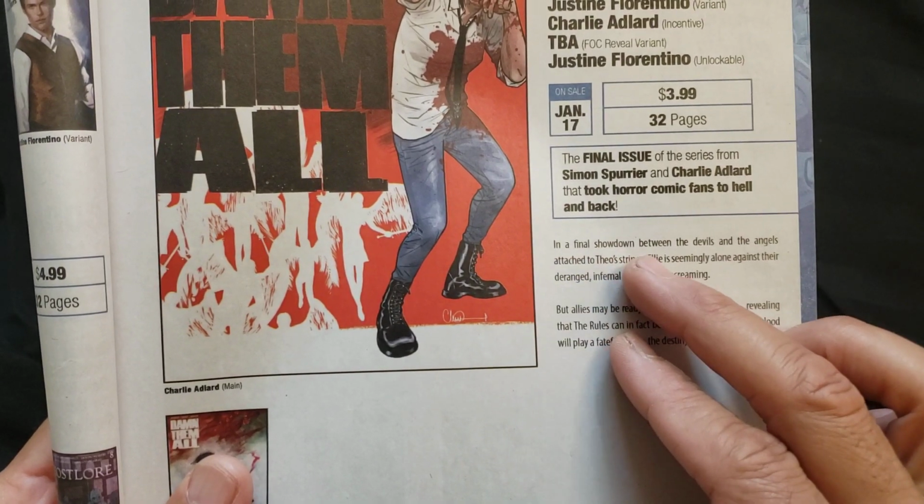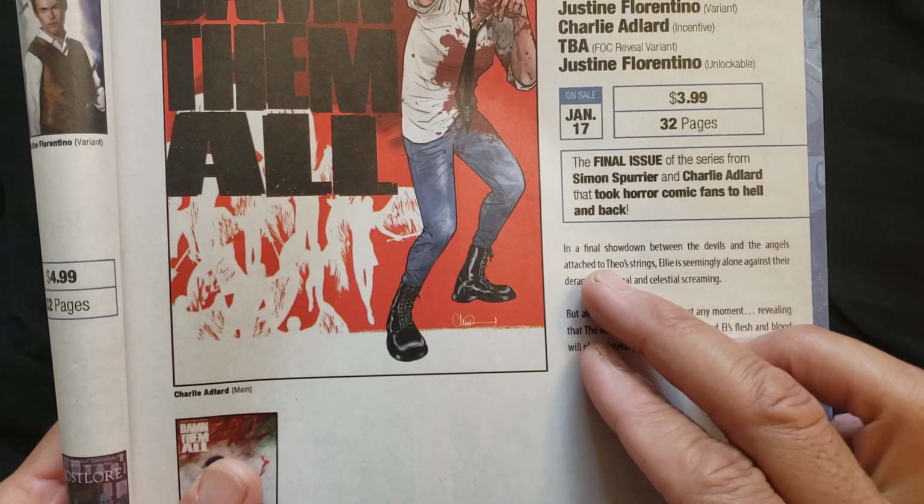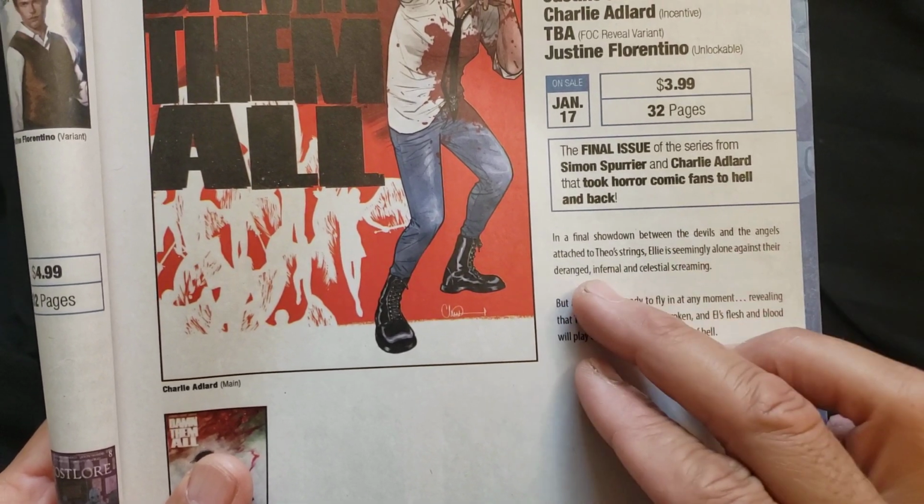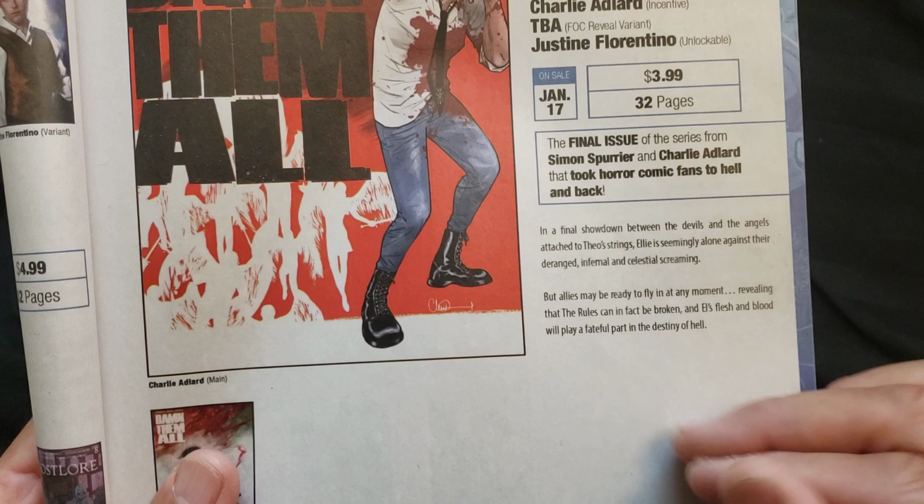Okay, in a final showdown between the devils and the angels attached to Theo's strings, Ellie is seemingly alone against their deranged inferno and celestial screaming. Whoa.